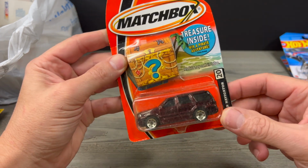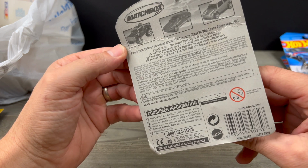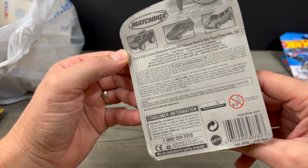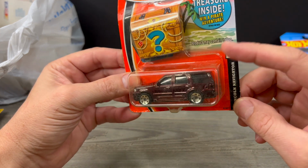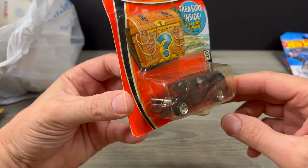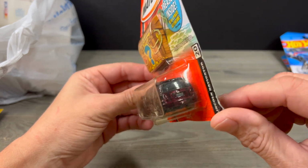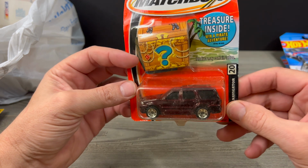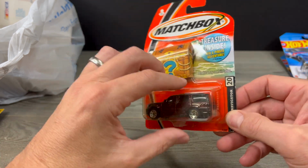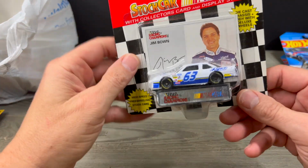Lincoln Navigator from Matchbox. What's the date on this bad boy? 2004 model. Okay, it's got the treasure inside. You don't see a lot of these going down the track. Pretty good details on the front, not much on the rear. Does have kind of the off-road style tire. They may or may not do well on the track. I don't think I've run any like that yet.